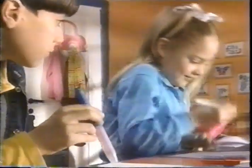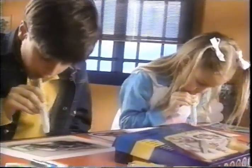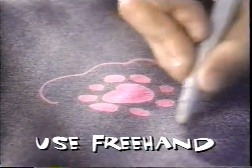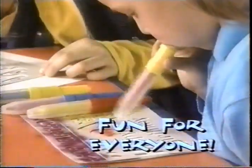It's so cool. Like magic, it changes color right before your eyes. 8 pens magically change to 16 different colors. Wow, it's like getting 2 pens in one. But watch this, you also get the secret writer. Write your message, then add the magic color. Look, it reveals your secret messages. Use the free hand or with stencils. Now your pictures have no limits. Take it to the max with blow pens. So much creativity, so much fun for everyone.